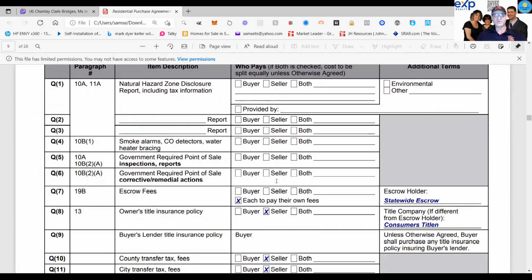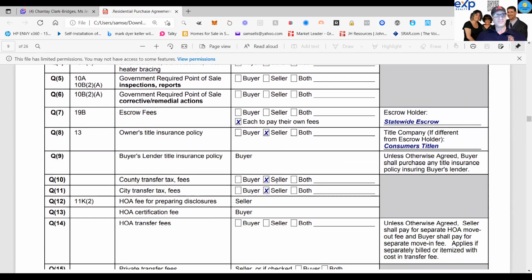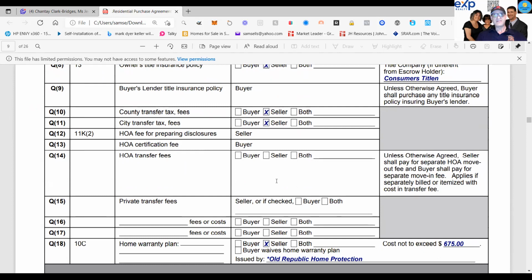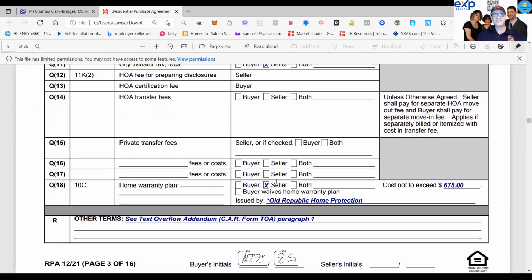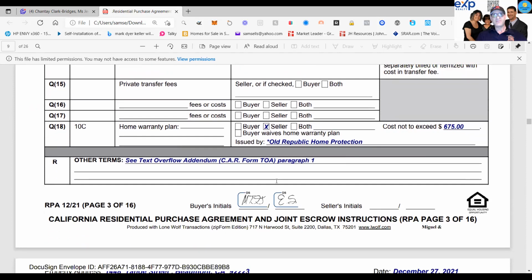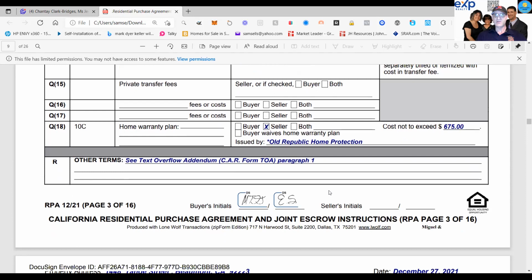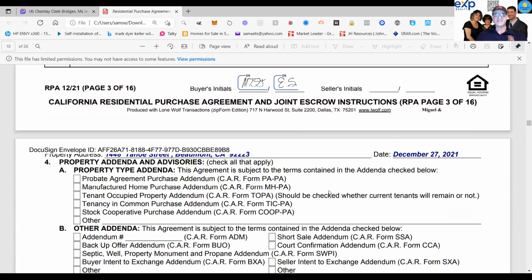Each pay their own fees, which is normal, escrow fees. It's usually buyer, seller 50-50. Title insurance, seller pays that. County, seller pays that. City transfer, seller pays that. No HOA there, no homeowners association. See, they put here not to exceed 675, but I'm going to get a hold of the warranty company and ask them how much it's going to cost for me just to extend the one we have already. So I'm going to counter that. And I'll be talking to the Old Republic tomorrow and finding out how much that is.